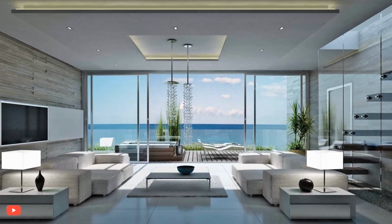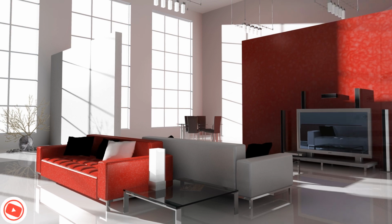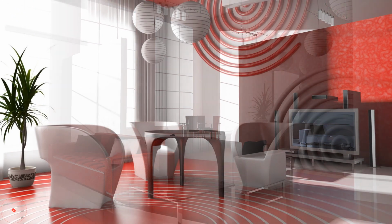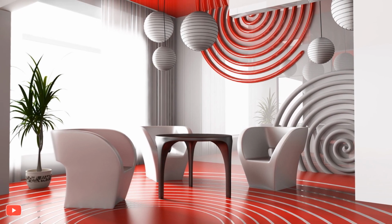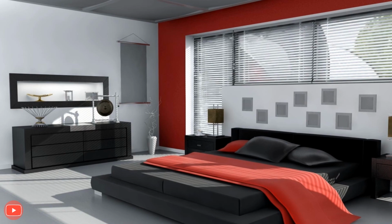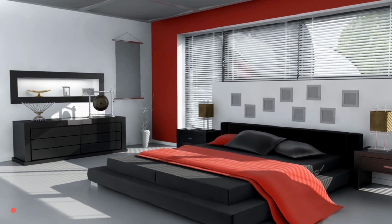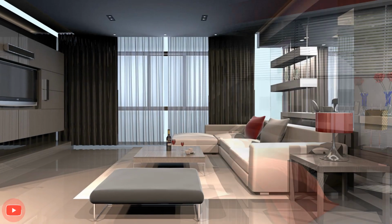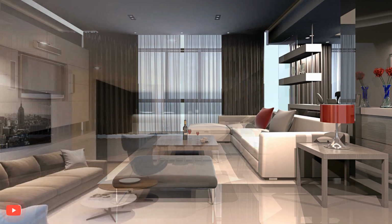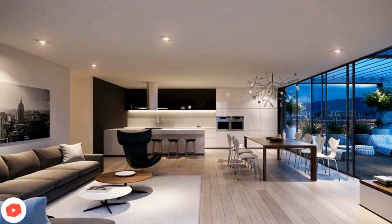Lighting is a crucial element in high-tech interiors. Recessed or track lighting with dimming capabilities is often used to create the desired ambience and highlight architectural features. LED strip lights can be incorporated into the design to add a futuristic glow or create an illusion of floating elements. High-tech light fixtures with modern and innovative designs serve both as functional lighting sources and striking focal points in the space.